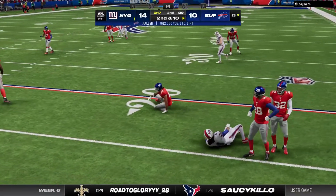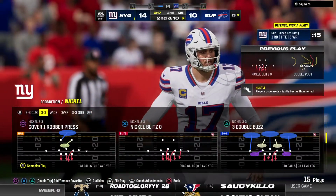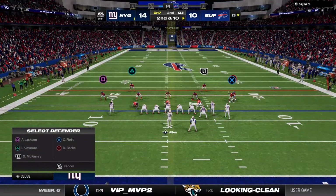So he throws an interception there. No one likes that. But I would not rein him back in. The return on investment thus far has been pretty good. 2 touchdowns to 1 interception.